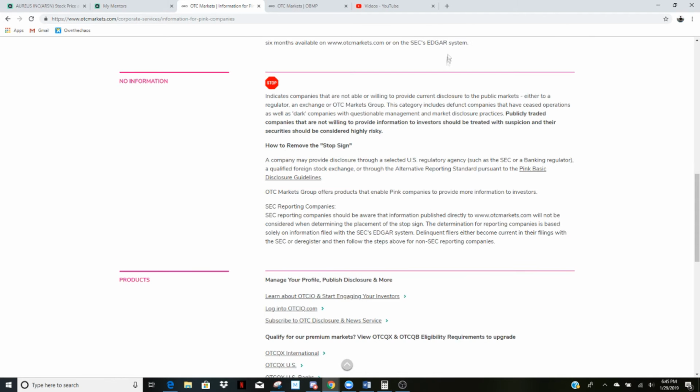The next one is going to be a stop sign. So the stop sign that you'll see on some of these tickers means that the company is seriously delinquent. Maybe they're defunct. Maybe they haven't put out a filing in years. This is a designation reserved for those types of stock. Now, again, this isn't something that would necessarily deter me from buying a stock, but it's important to look at the stop sign signal when I am making a purchasing decision, because if I see the stop sign and then all of a sudden filings show up on this platform, then I may start to get a little bit excited and say, okay, why are they all of a sudden trying to get current? And what's going on here?